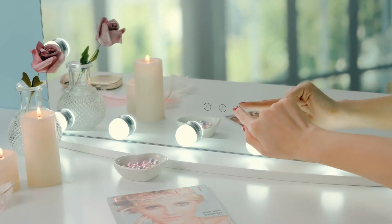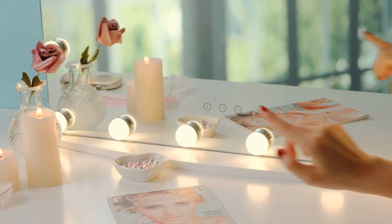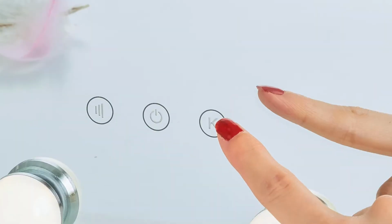Apply makeup anytime for all occasions with its color temperature options. Cool white for a day walk in the park and warm white for evening elegance. Oh, and by the way, smart touch technology lets you do all these with just a tap of a button. Cool, right?